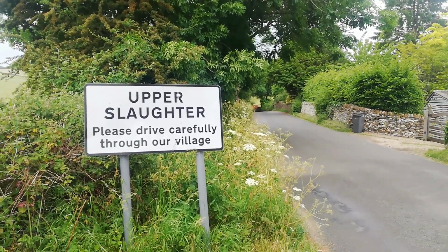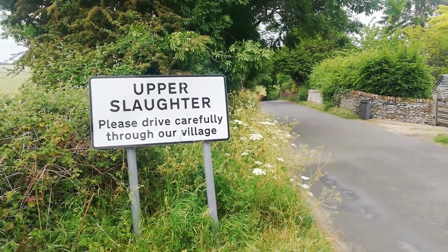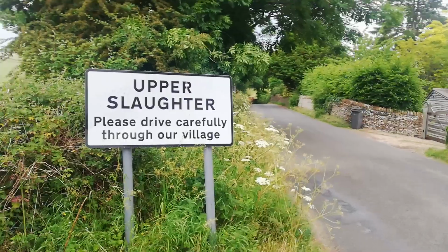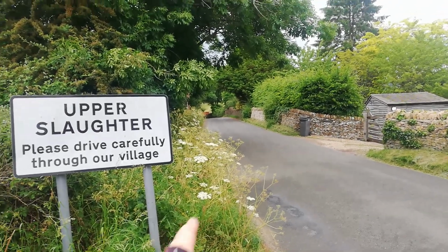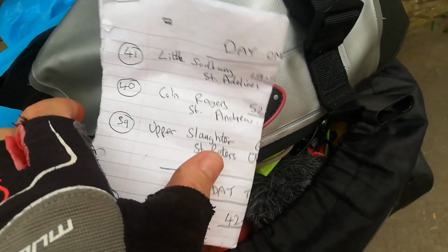I'm just hoping the church is going to be open. I should have checked my notes to see what it's called, but I'm just going to follow the GPS and hopefully it'll finish right outside the church. There's a bit of misty rain in the air, very heavy. You can hear distant thunder as well. Anyway, 0.2 miles. Okay, first little setback.